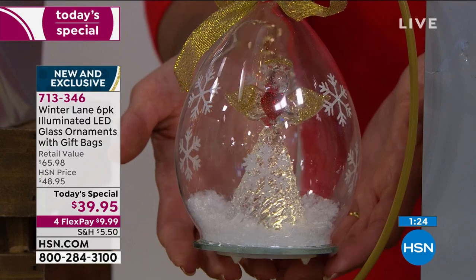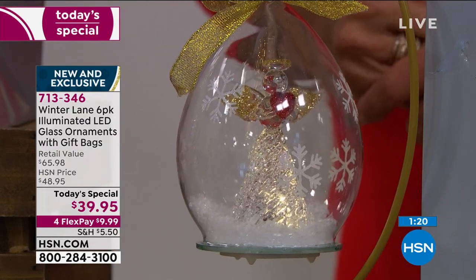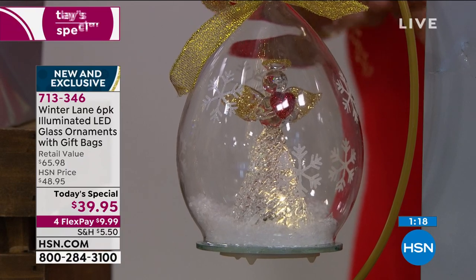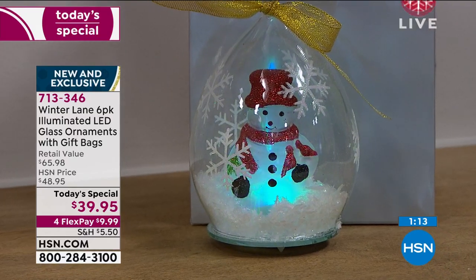So they're easy to hang in your tree or hang on your ornament stands if you want to pick those up as well. Just beautiful. Maybe, Alexandra, we've only got about a minute left. We can go through each of the designs up close again. Here's that snowman. He's so cute.